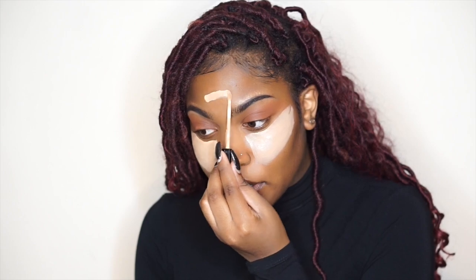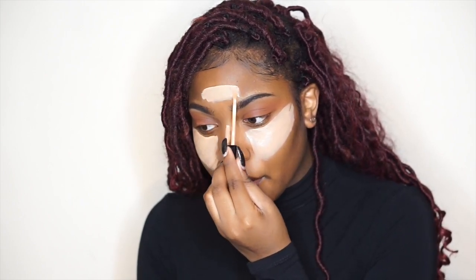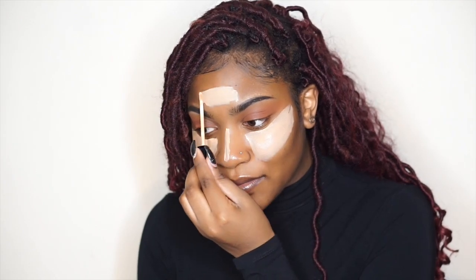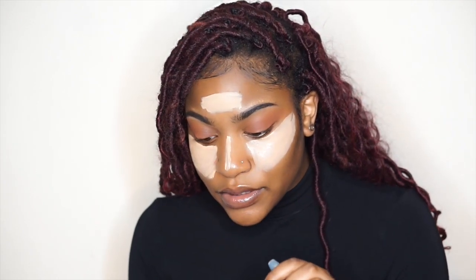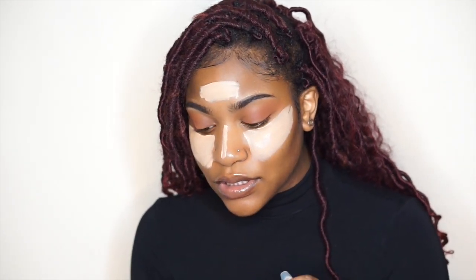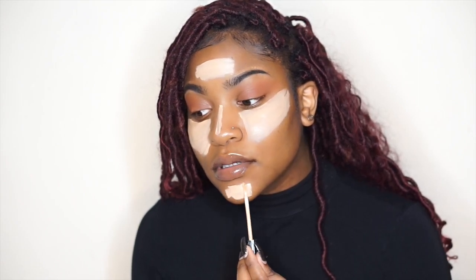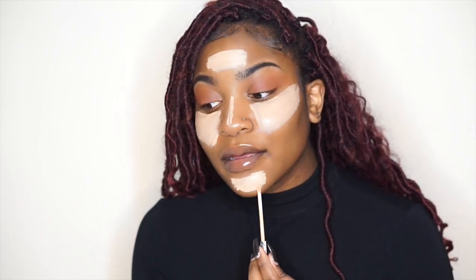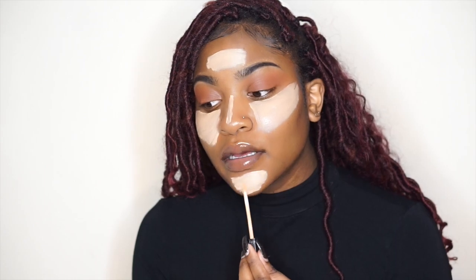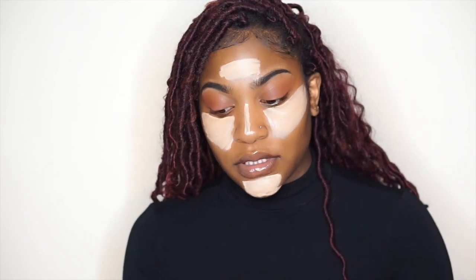And then she did like, okay, this is so weird to me, to be honest. And then I think she did some on the chin area. I'm just gonna boost that. And I usually don't even highlight my chin because I have a big chin already. Like, I call myself the crimson chin when I smile because it's not cute.